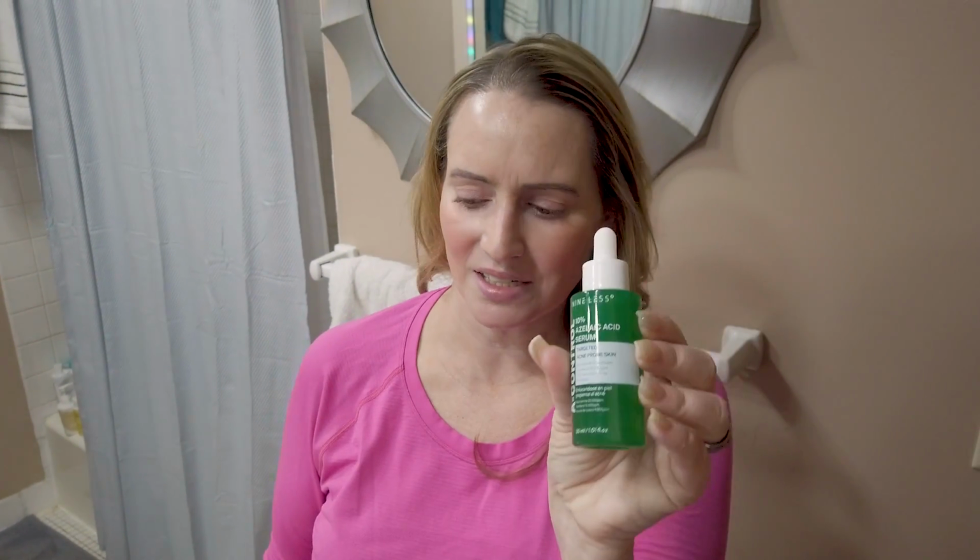Okay, so this is the main product that has some actives in it, and it's the Nineless A-Control Azelaic Acid Serum. What I absolutely love about this is it's got 3 of my favorite ingredients in it, and it's super affordable. I think it's about 15 bucks. It's got 10% azelaic acid, snail mucin, and centella. Does it get better than that trifecta? Well, if it had some more peptides in there, it might, but anyway, it's amazing. If you haven't tried azelaic acid, I highly recommend checking this one out.